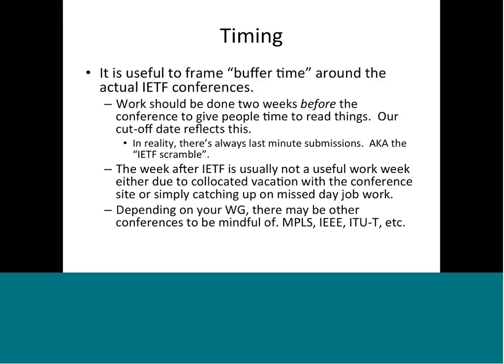It's also useful to frame buffer time around the actual conferences. We have our cutoff date. Work should be done 2 weeks before the conference. We want people to be able to use this time to read documents. We know there's a practice of people getting stuff done at the very last second, and sometimes, once the list opens up again, people are publishing on the Monday of conference week. It's just reality, but it's a date that we're trying to actually move people to.